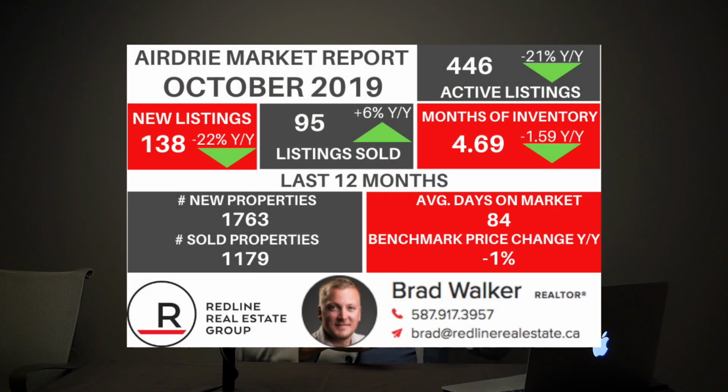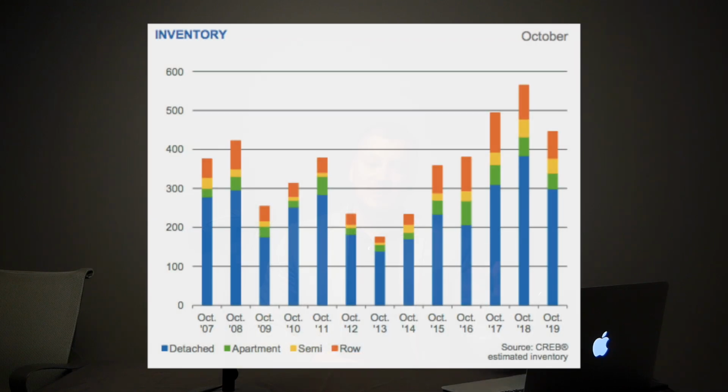Now again this month, many of our numbers are in the green, as we have seen in past months, which is great to see. Sales are up about 6% year over year, and new listings are down 22%. Having new listings down that much really helps us stabilize the inventory situation. As you see on this chart, inventory is down 21% compared to last year. That is 119 fewer listings in Airdrie than we had last year at the end of October at the exact same time. Inventory is even down 10% from the year before last year, which is fantastic to see.